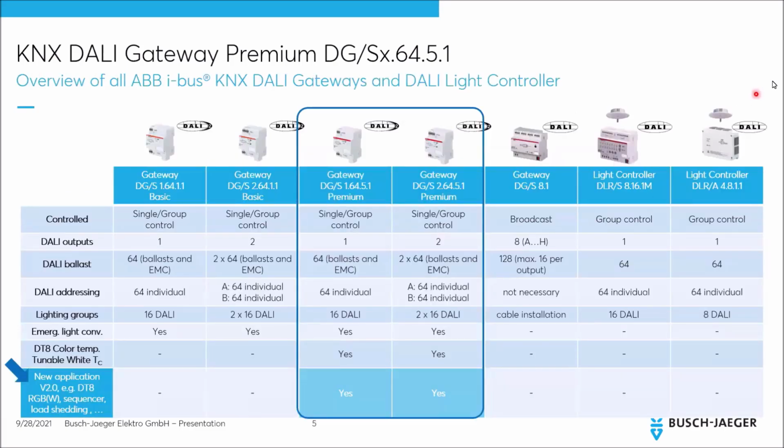On this slide, you can see an overview of our DALI gateways and DALI light controllers. On the left side, the DALI Gateway Basic with 1 or 2 outputs to connect up to 64 ballasts per output, standard ballast, and also emergency converters with the flexible combination of single or group control.